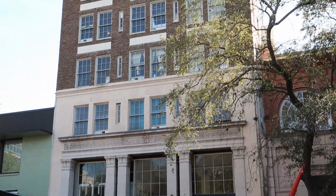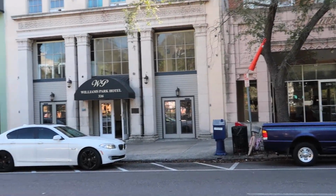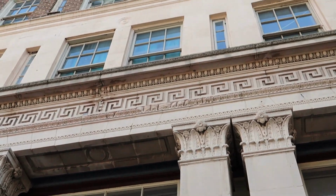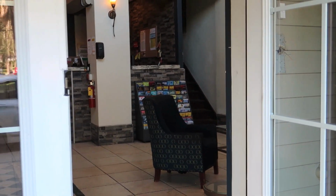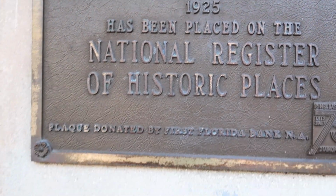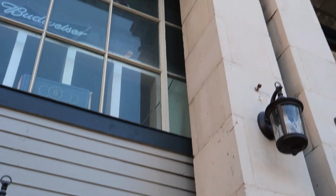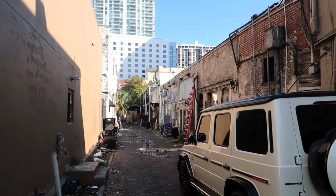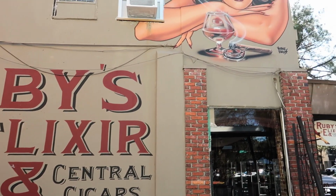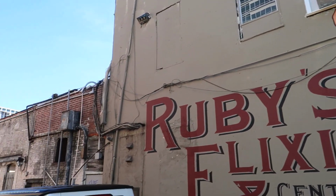Williams Park Hotel. Yeah, you can tell that's old. It's a pretty old building, very small. It looks like it's a hotel under construction. Not quite ready to open yet. This building was built in 1925 and is on the National Register. So I love to see that. Love to see buildings refurbished. It's a little back alley here in the city, but this caught my eye. That's pretty awesome. Painted on this old building.